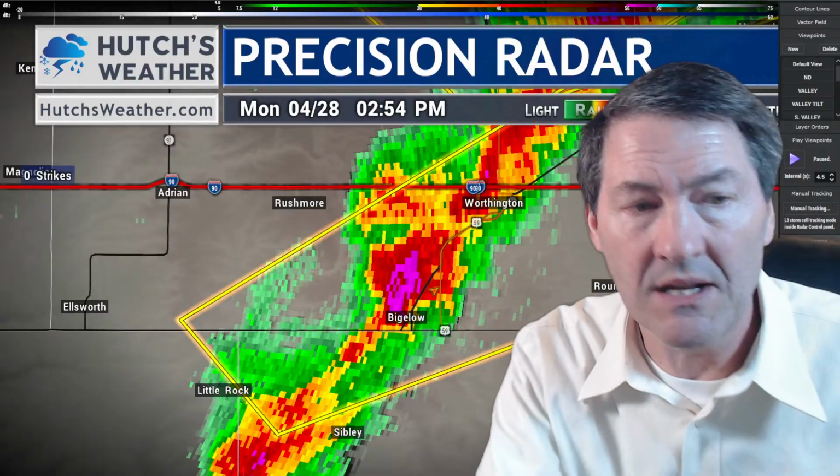In Worthington, let's take a look at the velocity inside this particular storm. All the colors are one color. What that shows is there's a lot of outflow from this particular storm moving away from the radar. So you can expect gusty straight line winds with this storm as well.